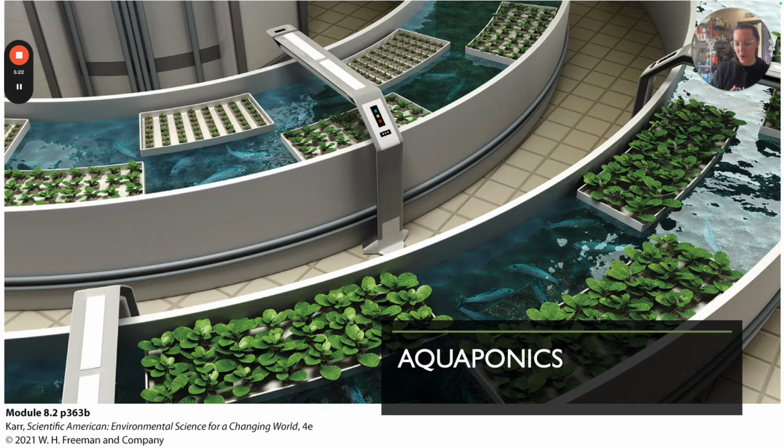The plants are grown in hydroponic systems, which means that they're grown in water rather than soil. And then the fish waste, or fish poo, helps provide nutrients for the plants, and then the plants filter the water so that the water can be returned back into the fish tanks. So it's this circular sort of system. The fish help the plants, and the plants help the fish, and the water is all there. So it's a really interesting process that can be done.